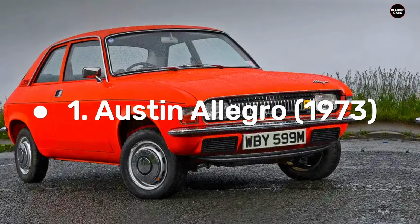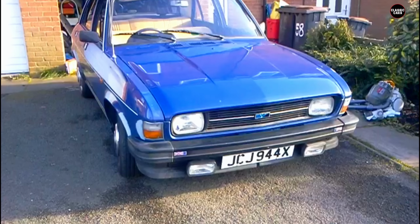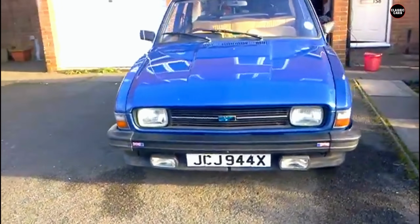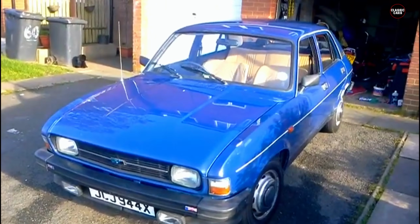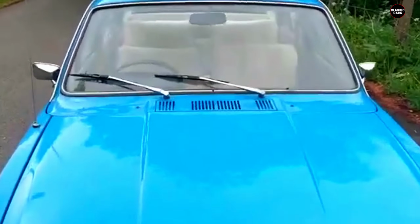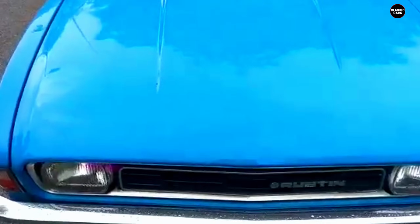We're taking a deep dive into a car that's often considered one of the most infamous failures in British automotive history, the 1973 Austin Allegro. This car was supposed to be the next big thing for British Leyland, the answer to the family car market. Designed in the late 1960s to meet the demands of the upcoming decade. Unfortunately, despite all the hype and the ambitious plans, the Allegro ended up becoming a symbol of everything that went wrong with British Leyland in the 70s. Why is it remembered as one of the worst cars in British history?